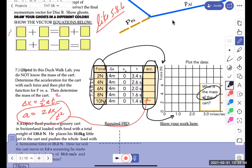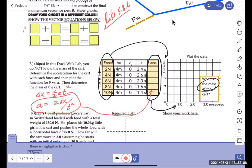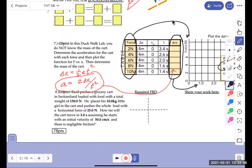So if you want to hold off on 7 until tomorrow, you can. Number 8 we're going to do in class. I don't want to give too much away on that. That'll be Friday in class. We'll work on one like number 8, or Friday afternoon in the video. Okay, so there's the whole test.